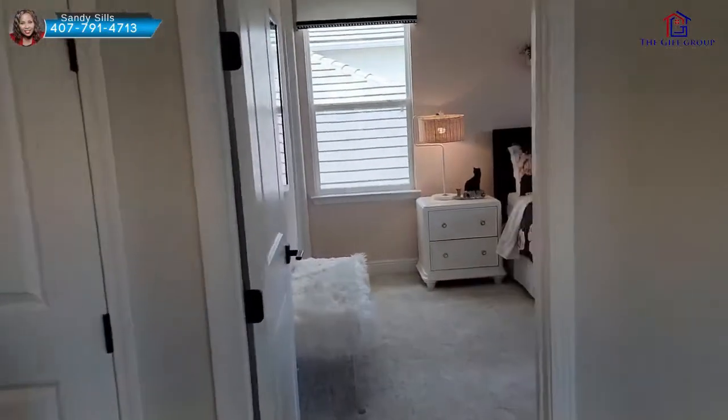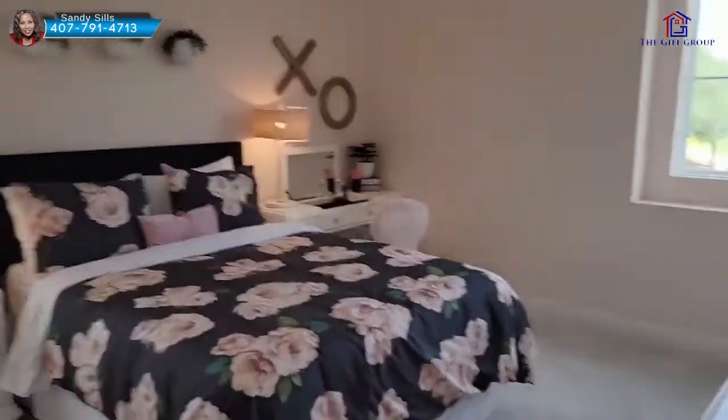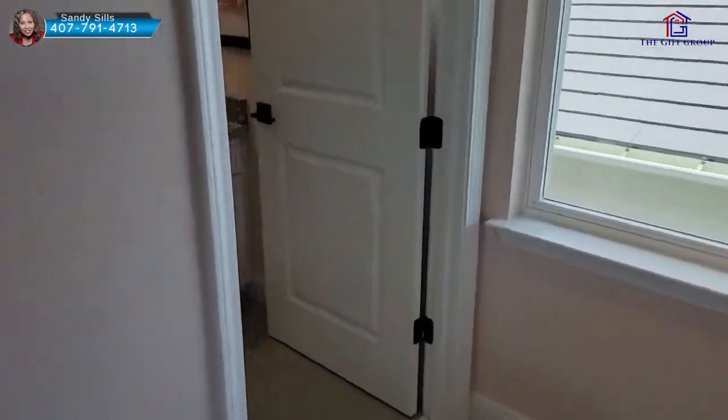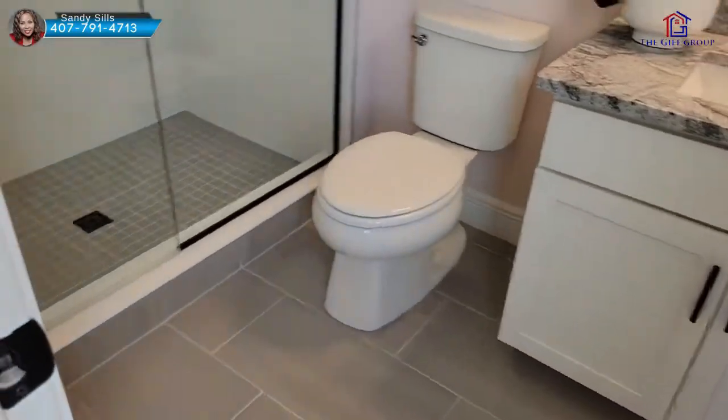Then we go into bedroom 2. This bedroom has its own bathroom with a shower.